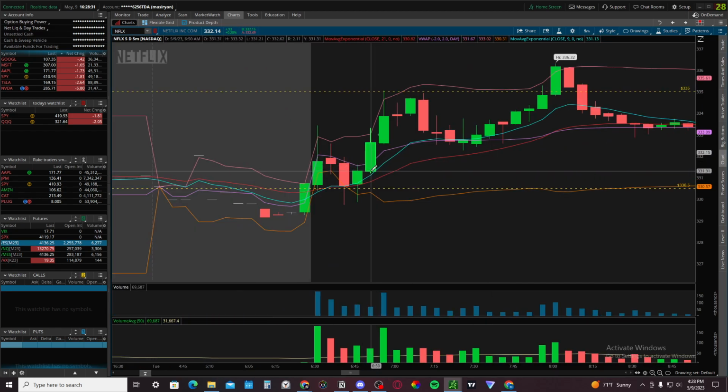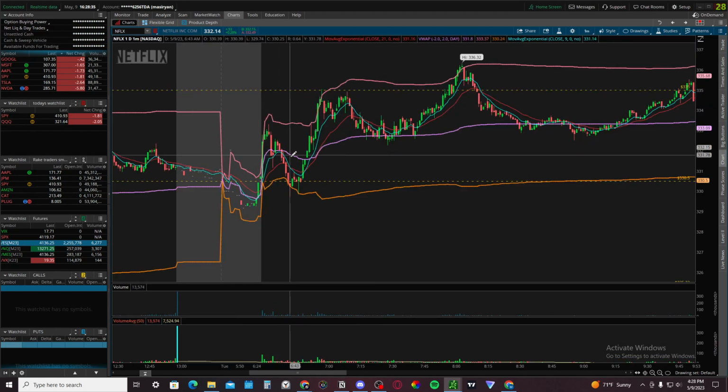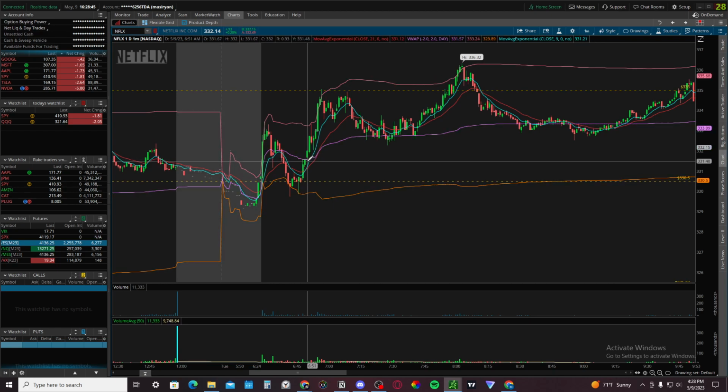Right when this one closed, I entered about here. Let's go back to the 1-minute time frame. I noticed that it went above the 9 EMA, and then above the 21 EMA. As it was going, it pushed through the VWAP and held it. I entered right here at 651 with 2 contracts.